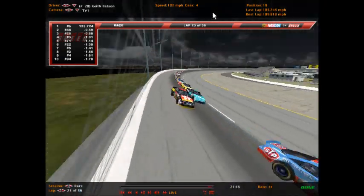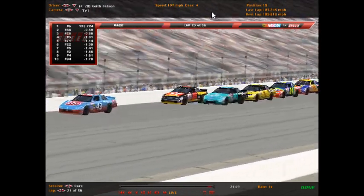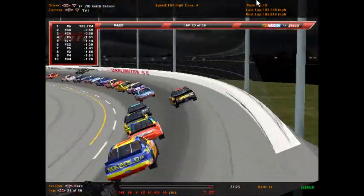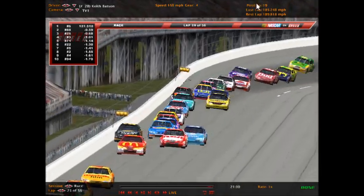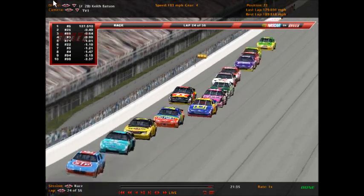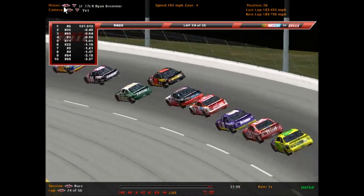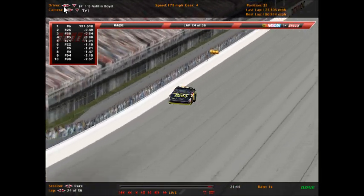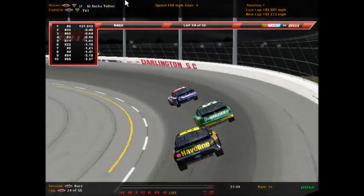But we're still early in the event here at Darlington. In fact, we're almost halfway home. 22 in the books, and 33 are left to go, excuse me. And no sooner said, Keith gets off the wall and gets freight trained. So that proves Quentin Moore's not the only one to get freight trained. There's Ashlyn Boyd as he's off the pace a little bit in the number 11 machine.